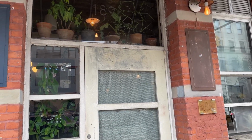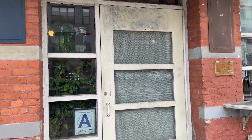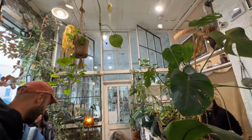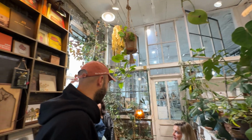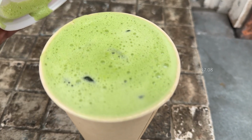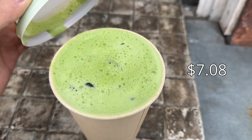The final stop is PPL or Pipo or however you pronounce it. It's another small cafe with just a bench inside, but it's so warm and cozy. I really love the plants. This is their matcha latte with regular milk, and it's $7.08 after tax.